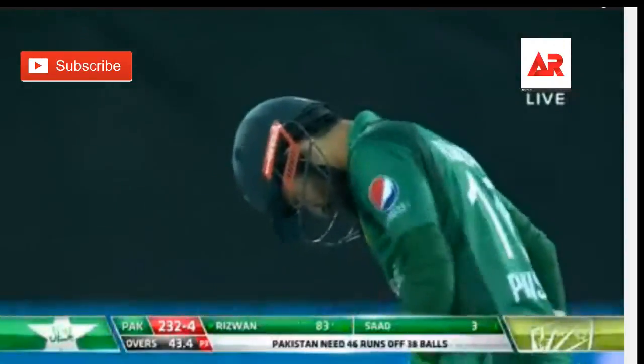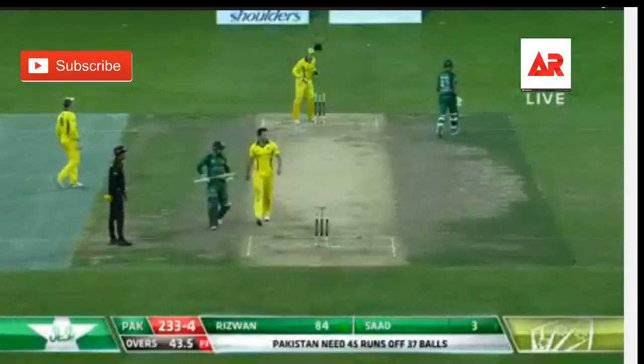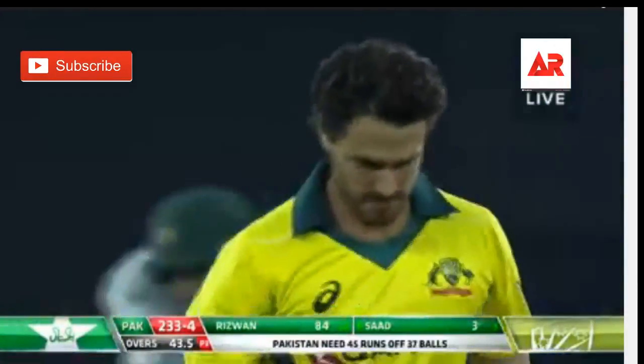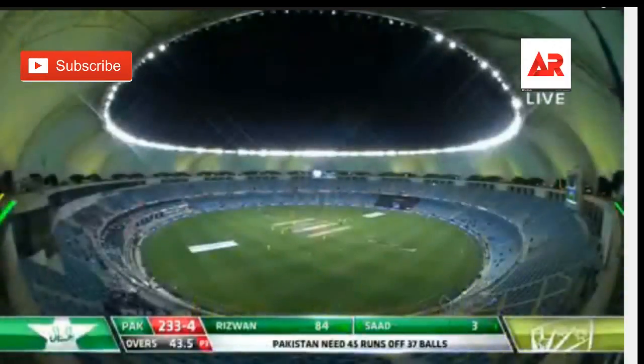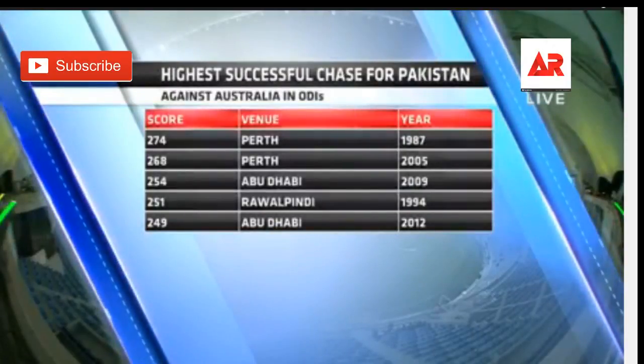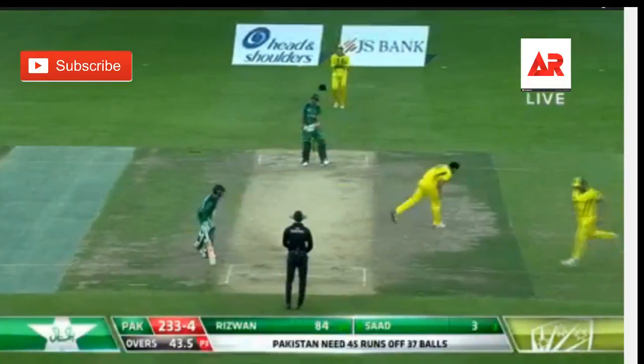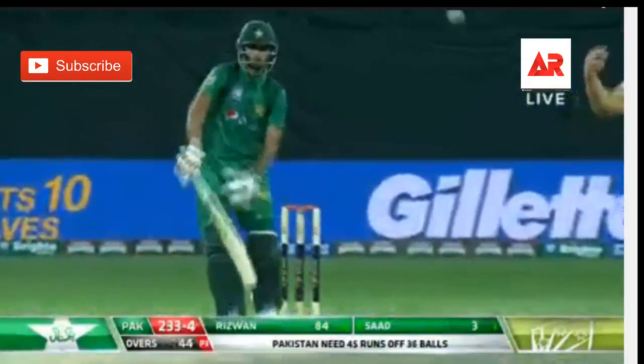Mohammad Rizwan will be eyeing his second 100 of this series. He batted well back in Abu Dhabi. Ball dug out nicely. .45 from 37. Nice run chase. 274 was Perth in 1987 at the WACA Ground. Get over the line today, they'll go top of that ladder. Pretty good over. 4 from it.